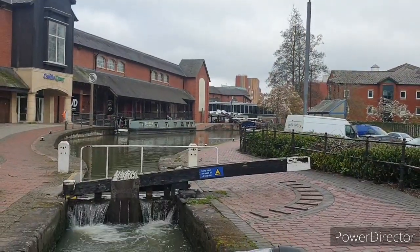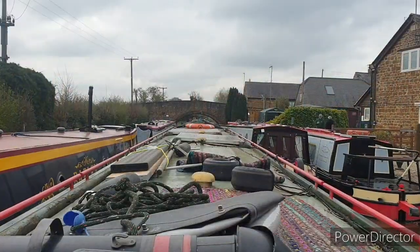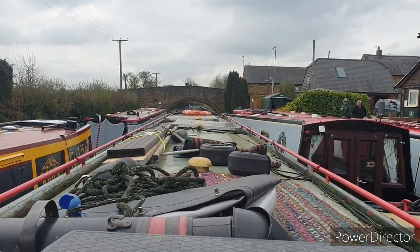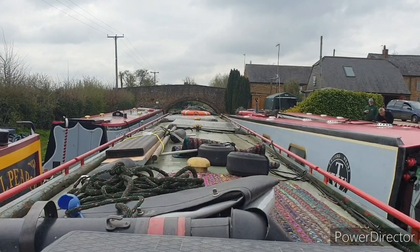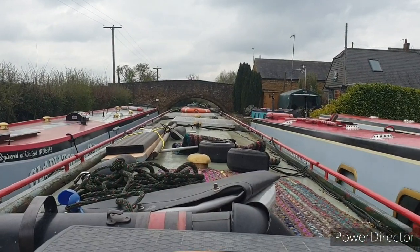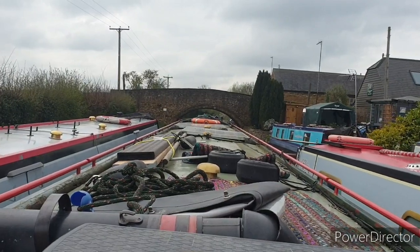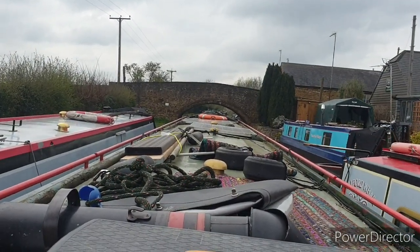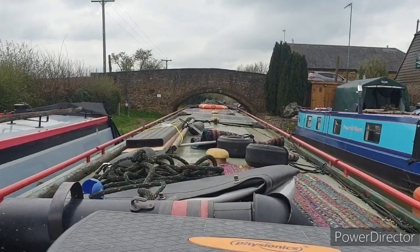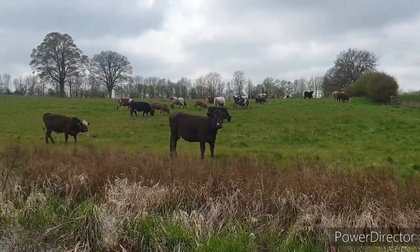As we go down through the lock, we'll leave Banbury Wharf behind. A little tight as we come through Heyford Wharf. There's enough room for a narrowboat. Yeah. Look like a professional going through there. As long as I look like one. Smile, cows, you're on camera.